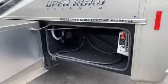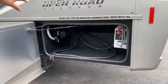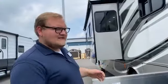On the back side of it here, again, more storage for you. This does have a built-in amperage surge protector, and it does have an inverter inside this as well, which is really cool.